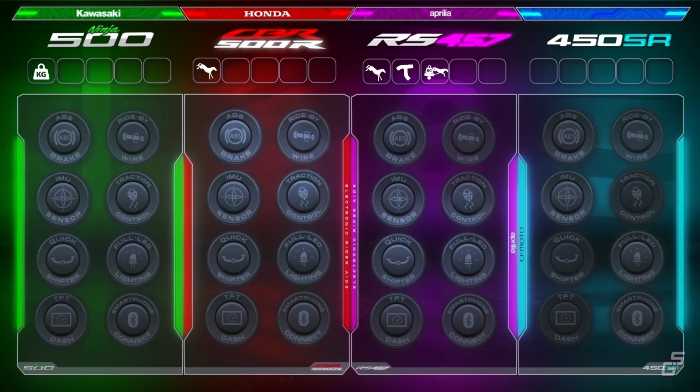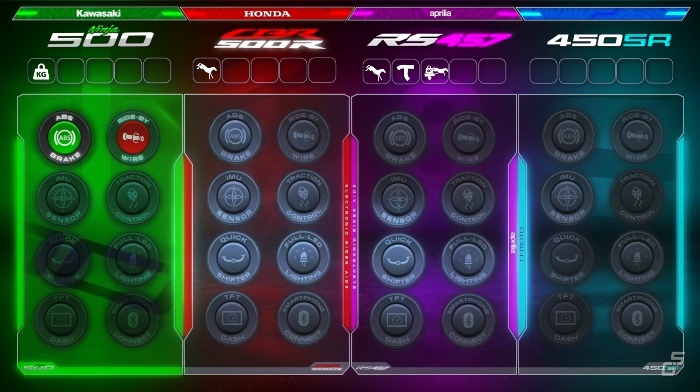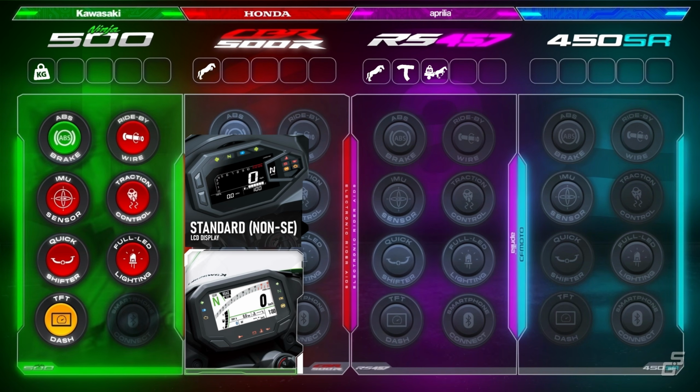Among the four bikes, the Ninja 500 has the fewest features. Apart from ABS, it lacks any other electronic aids. The turn signal isn't LED yet. The TFT display and smart key are exclusive to the higher trim SE variant. However, both the standard and SE models come with smartphone connectivity via Bluetooth as a standard feature.